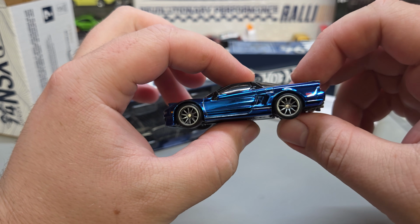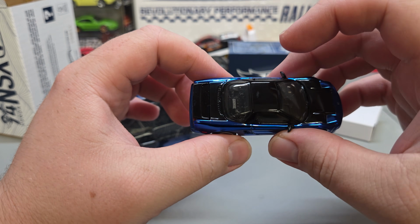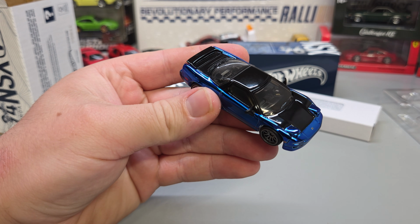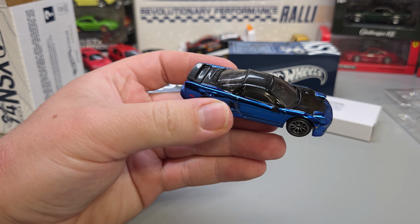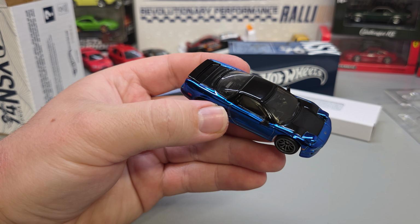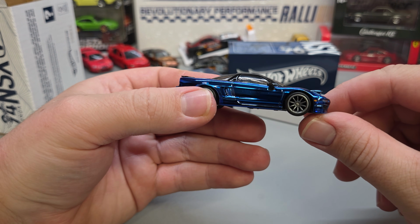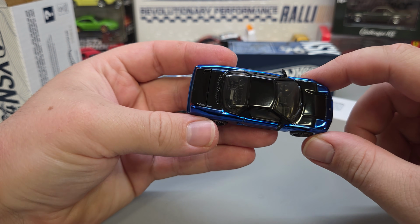Yeah, look at that blue. Wow, wow, wow. So it's got this kind of, well, I wouldn't say matte, it's just a basic gloss black two-tone. It's alright. I don't think it ruins it. But yeah, it's definitely a bit of a contrast.